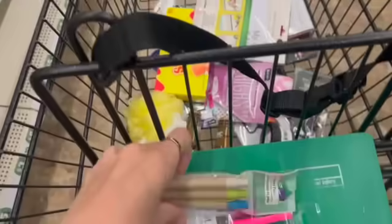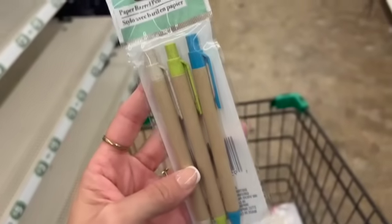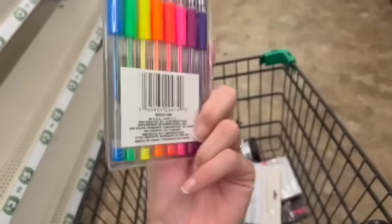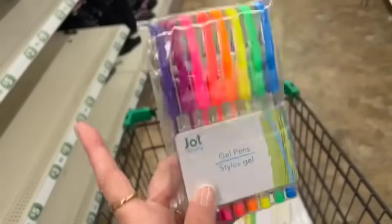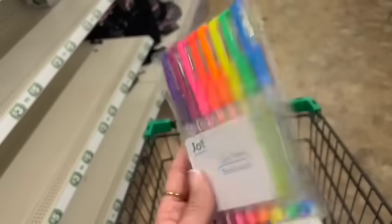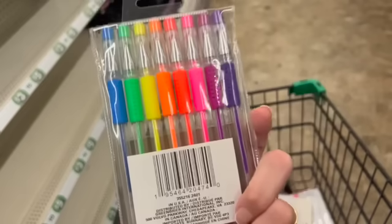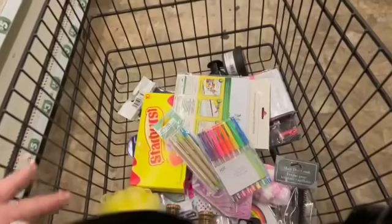So I got two more things. I got these paper barrel pens. Like, how pretty are these? We're gonna give these a try. And then I got the Jot gel pens. Now, these gel pens, not these in particular, but there are these other ones that are going viral. They've been around for years and years, but they're just going viral now. But I found these and I'm gonna give these a try. I love the neon colors of the ink. So we're gonna give those a try.